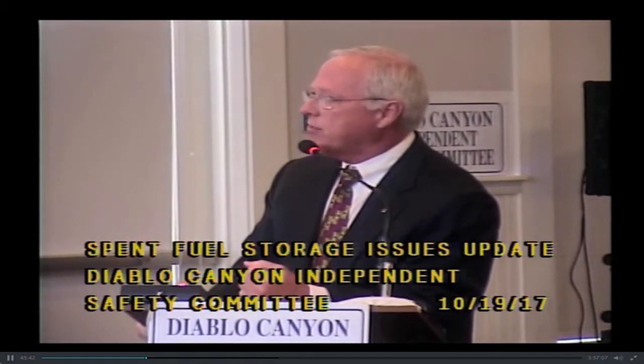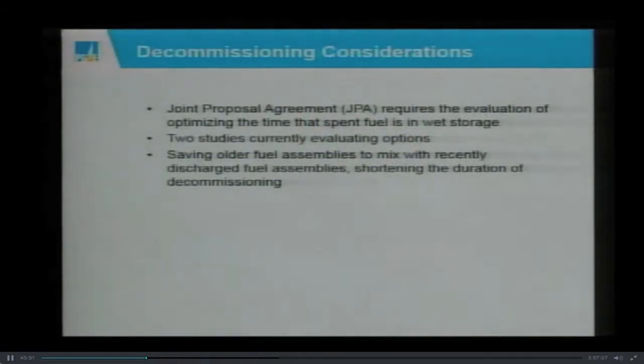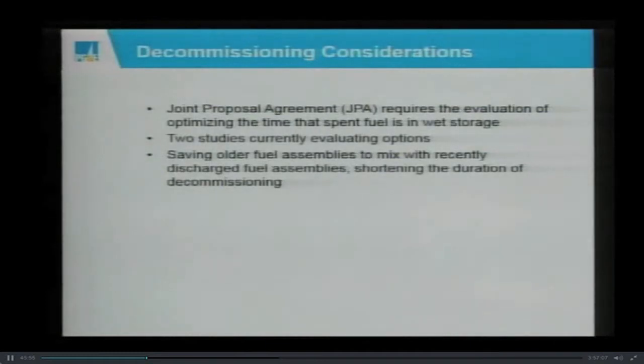So let's talk about decommissioning considerations for a few minutes. As you know, there's a joint proposal agreement that requires us to look at how we optimize the amount of time that fuel is in wet storage. In addition, as part of the nuclear decommissioning funding, we've been asked to look at how to optimize the current assumptions and reduce the amount of time that fuel is in wet storage. The initial studies we're currently performing show that you really need to save some of your older fuel, so that for the last couple of cycles of operation, the fuel that's discharged is hotter, and you need older fuel to mix within that multi-purpose canister, using what's called regionalized storage, to offload that fuel from the pools sooner rather than later.